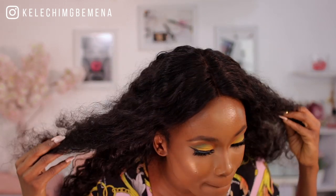So let me just come closer a bit so we can see this foundation up close. On the left side, on this side we have the Eye Magic foundation, while on this side we have the stick foundation. Now I want to see what this looks like.